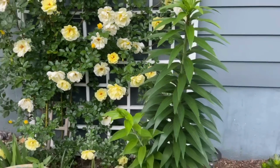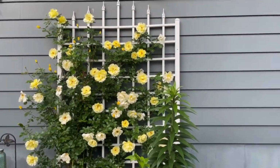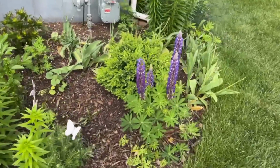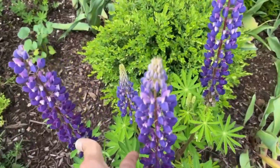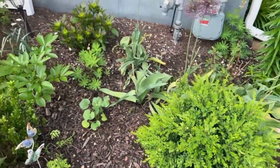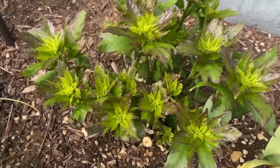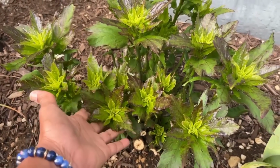So that's the front here. Look at that, friends. Amazing. I just love it. And then here we have some lupines on the end right here. Purple lupine. And I can't wait to see what the one will be. And I did cut off my sticks off of my hardy hibiscus, so you see how it looks.